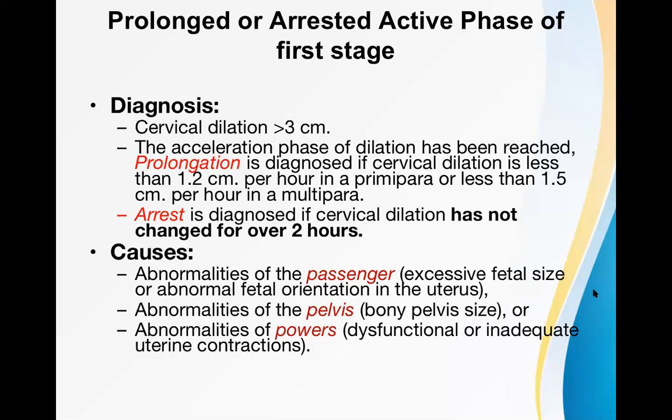Now listen properly. If that diagonal conjugate is less, that means the overall size of the pelvic inlet would be less. Now, if that happens, then the baby cannot descend downward. So there will be arrest in the active phase of first stage of the labor. This is known as cephalopelvic disproportion. According to the size of the head, the pelvis size is smaller. I'll talk about that so many times in the subsequent classes.